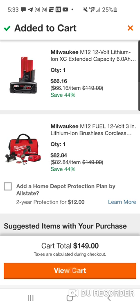So, listen, we're not always going to get the best deal. And what's great about Depot is you can always return it. If this deal pops up again where the ratchet is available, return the other one.